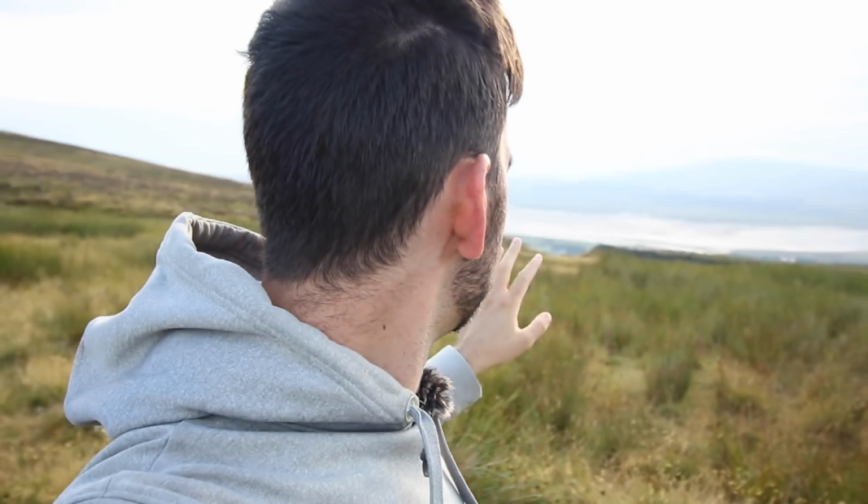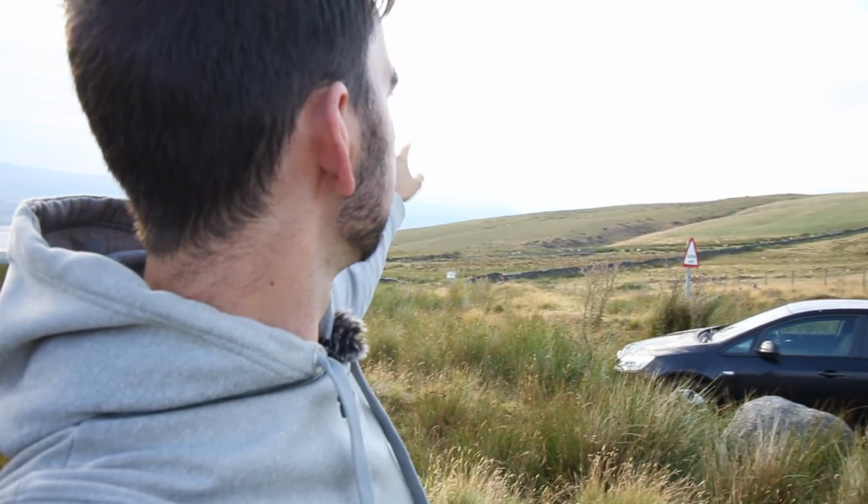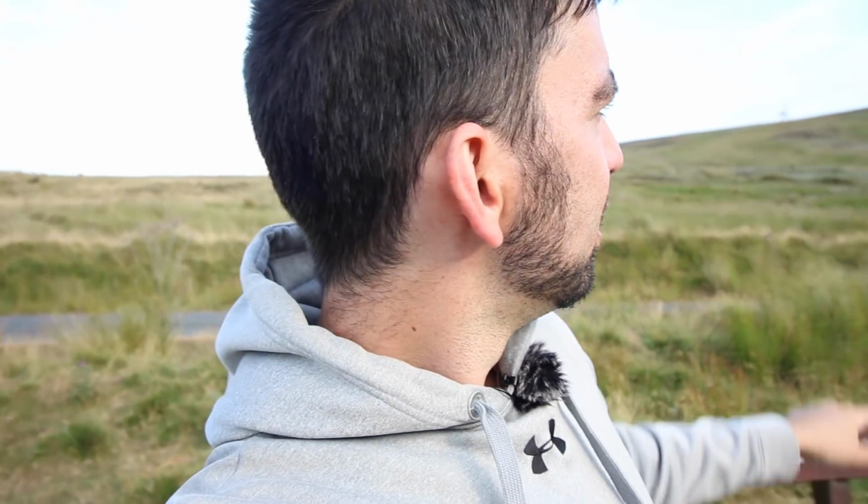I decided to come out and do some more landscape photography. I've come up onto Kirkby Moor and you get views across to Black Combe over there, and the Lake District Fells are over in that direction. Haven't really got any plans for what I'm going to do now.